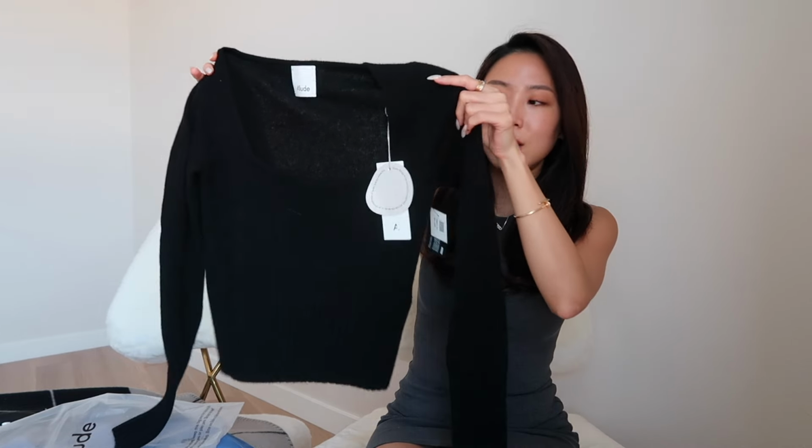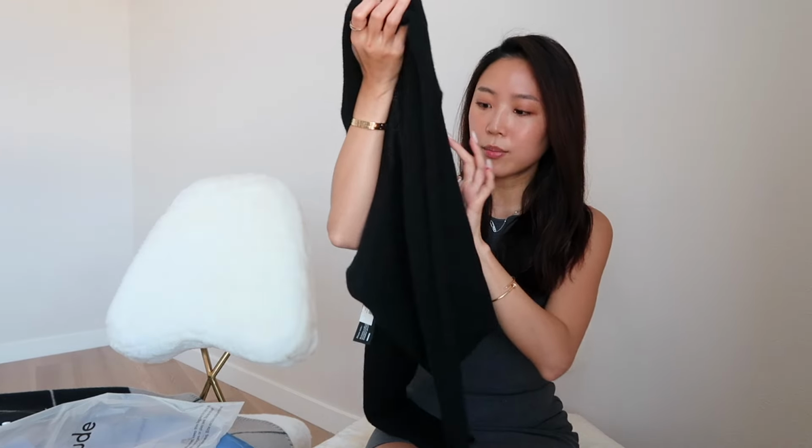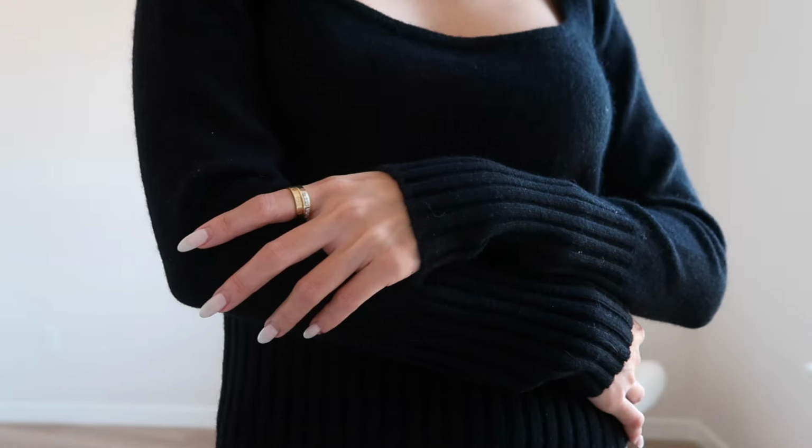And the last piece is a very classic item. I can't believe no one wanted this. It's such a good piece. It's my first time buying anything from this brand, Elude, but I noticed that they had a lot of cashmere pieces. So this one is a very simple cashmere black long sleeve top, but it's perfect because of this round neck. So it comes down all the way here.